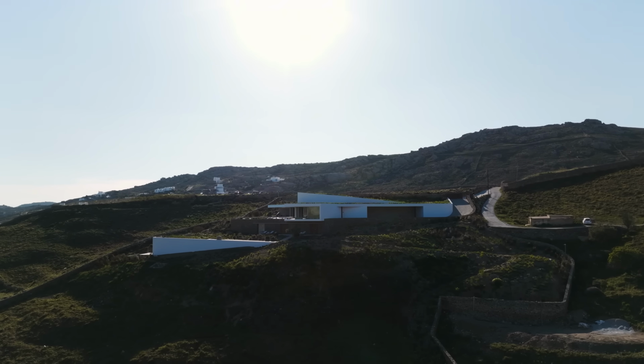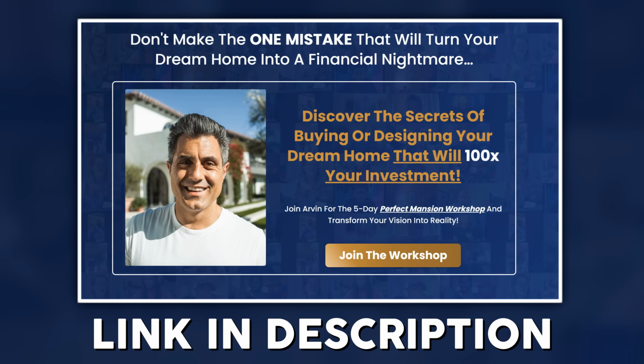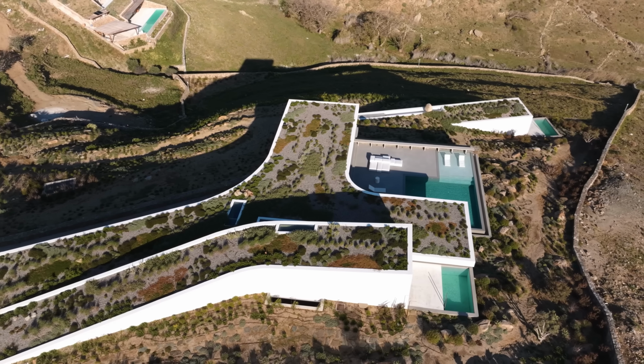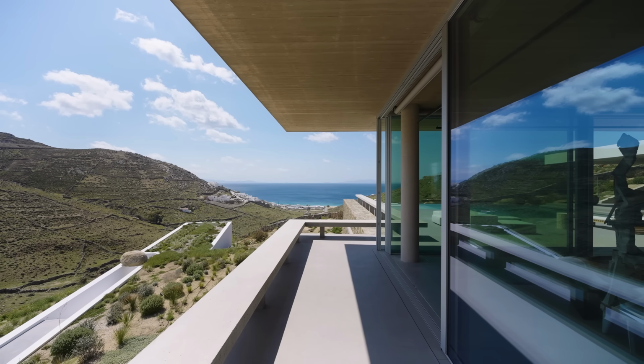Okay, what type of architecture would best serve the land? Your lot is a huge element I speak about in my 5-day workshop. You have to understand what architectural style would amplify the benefits of your lot. And if you're in love with an architectural style, then find a lot, which we also cover how to buy a property in the 5-day workshop, that would amplify that architectural style. The brutalist, minimalistic architecture with a view property.